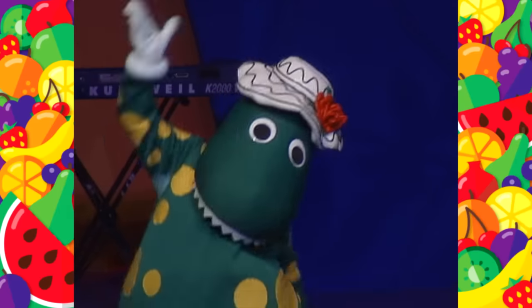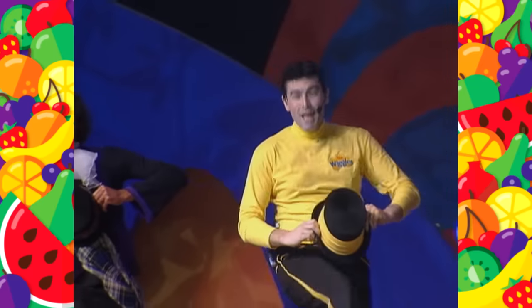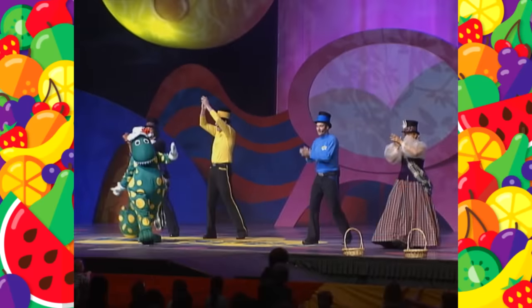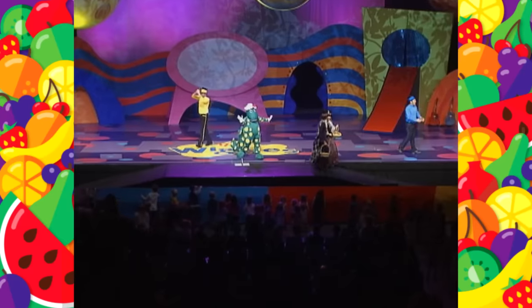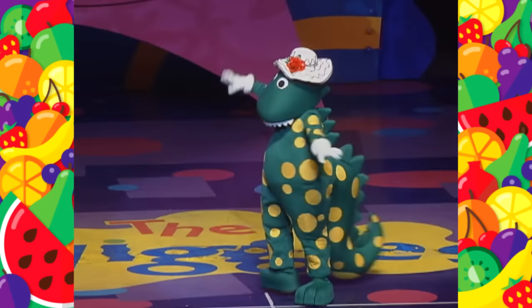Spots, big yellow spots. She loves to dance the ooby-doo. She loves to dance the rum-bum-bum. Clap hands for the queen of the roses. Dorothy, you're stepping out in style.